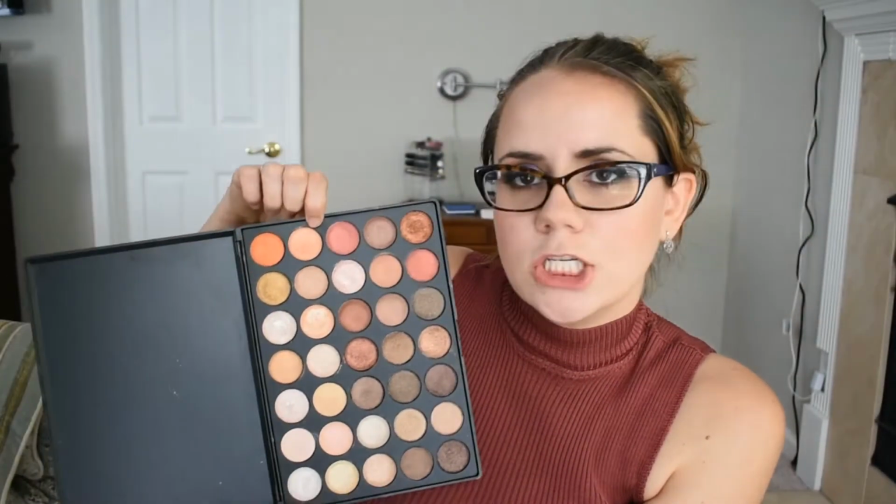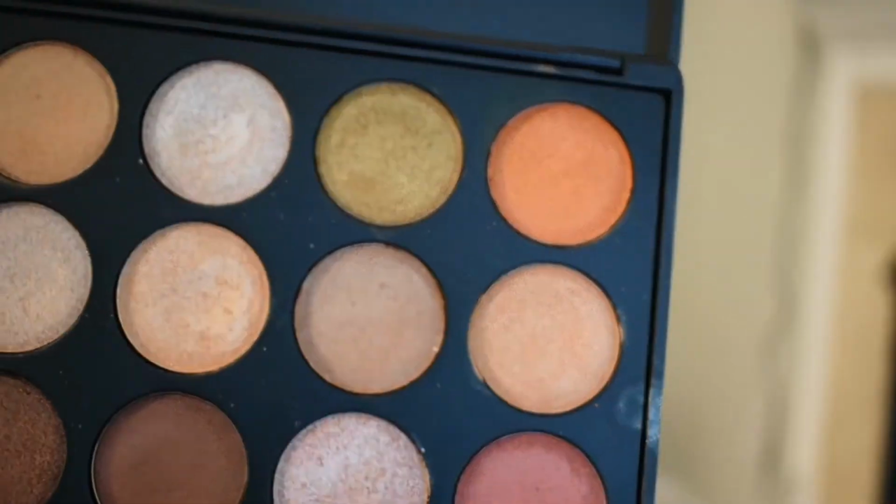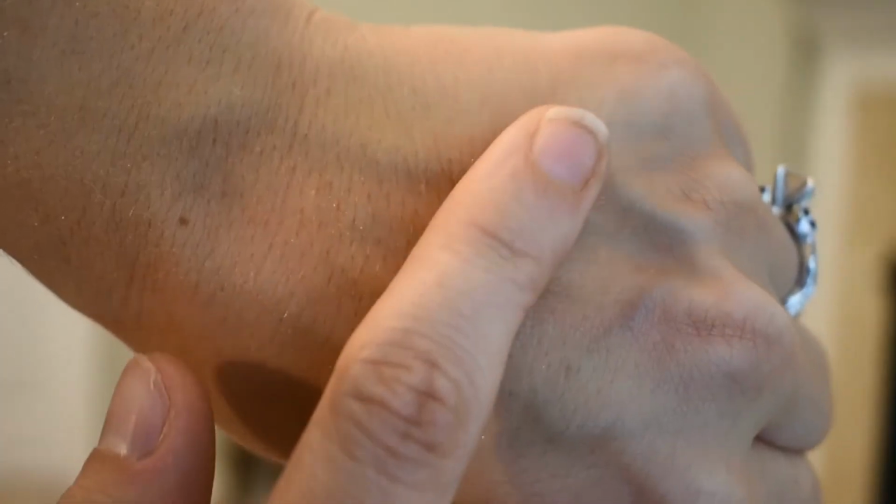In the Morphe 35OS palette, oh man, I love a lot of these colors. Bridge. Okay. I think my favorite is this peachy orange right here. This is a very peachy orange metallic.